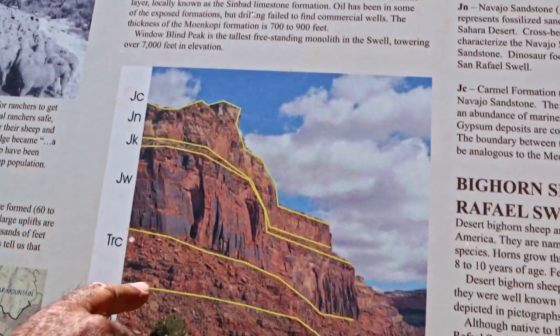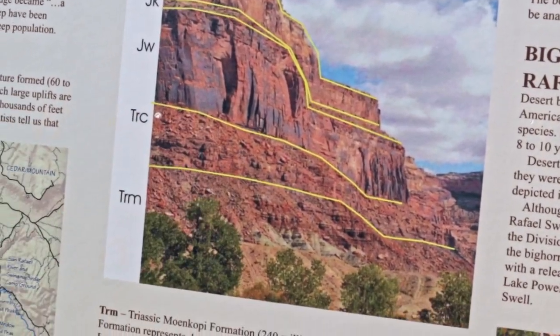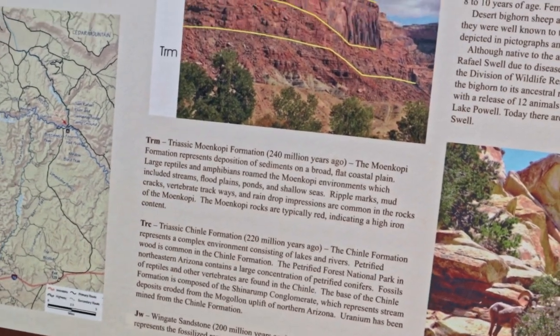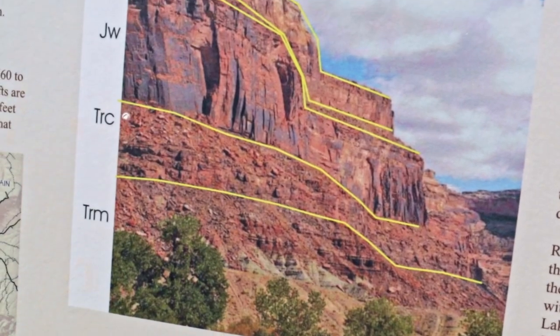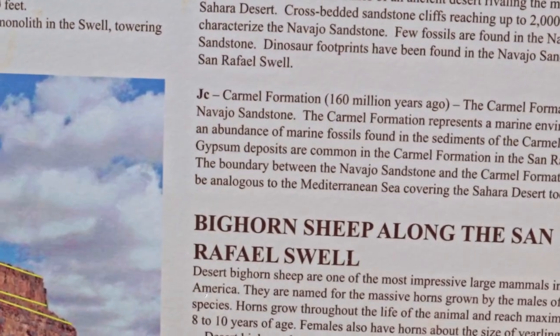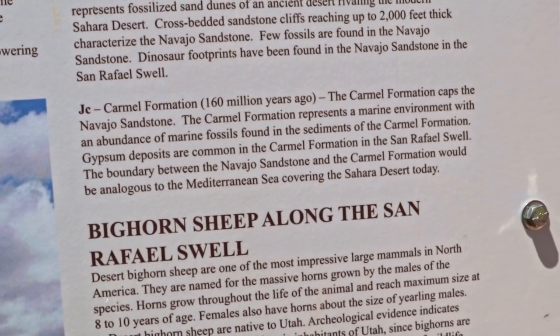See TRM, or here's the TRC. You go to the TRC, 220 million years ago. Wow. And the top one here, the JC, is 160 million years ago. Holy smokes.